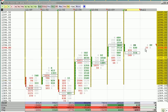Take the 94.25s. So we are long now at 94.25, and that is 2 at 94.25. Of course, our offset will be 95.50 on the first contract, and we'll see then where we go from here.